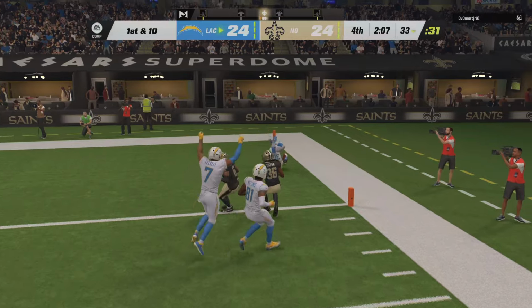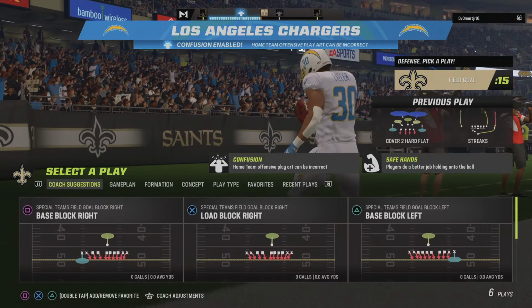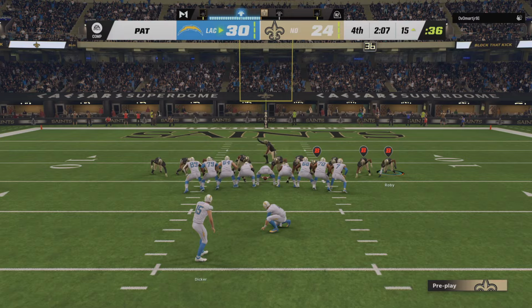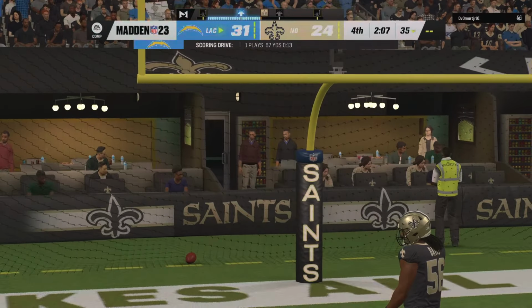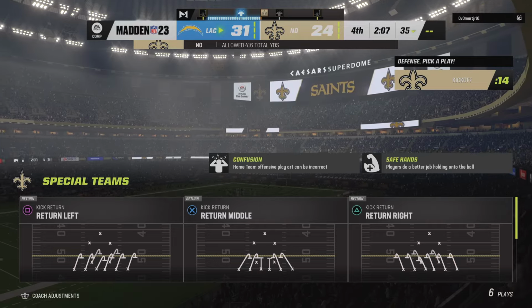So, and all the way in for a Charger touchdown. Austin Ekeler with his second touchdown of the night. And the Chargers strike quickly to take the lead here in the fourth. Point after, right down the middle. And they will take a 7-point lead. Chargers 31, Saints 24.